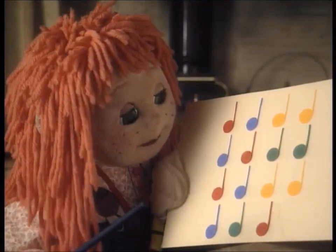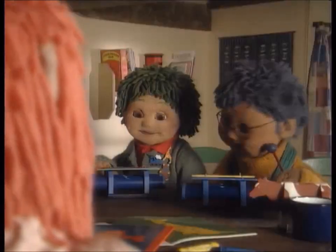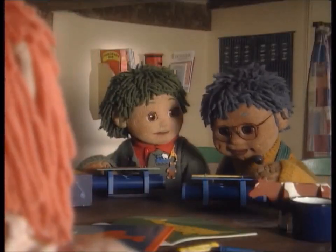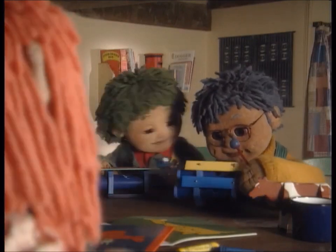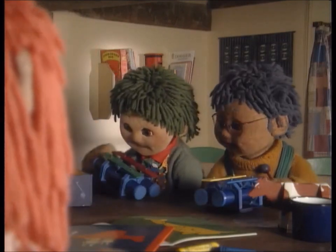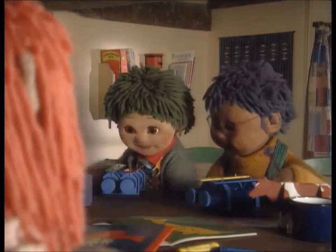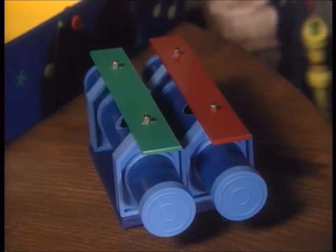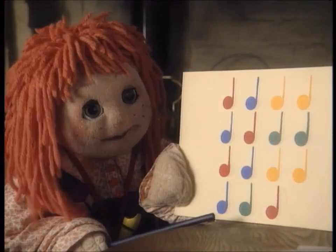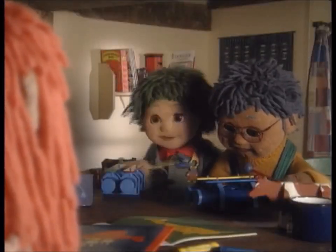Chut. Tom, Tiny, venez. Rouge. Oh, I see, Tiny. Tilly's pointing to red. They're all different colours, look. You've got the red one, Tiny. Oh, yeah, so I have. Try it. Right. Yeah, red one. Red. Blue. Blue. A blue note of music. That's yours, Tom. Blue.